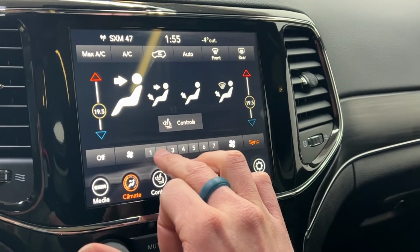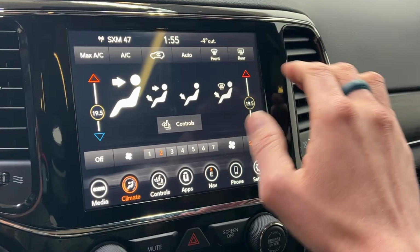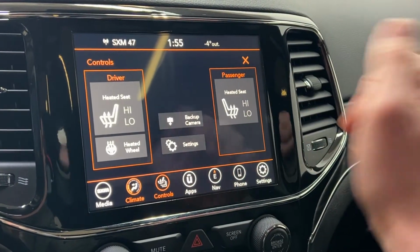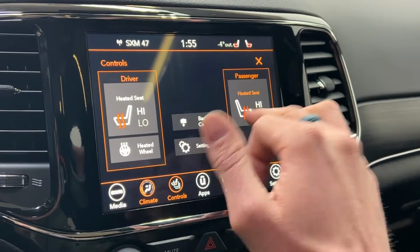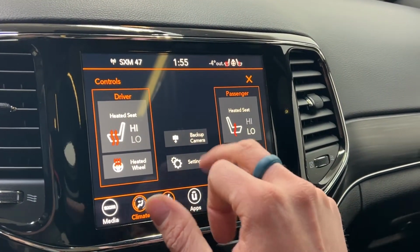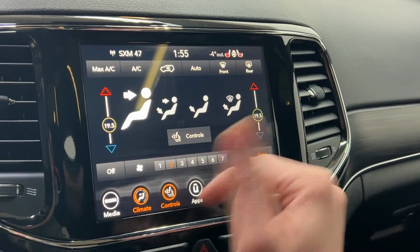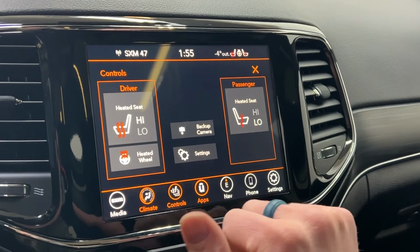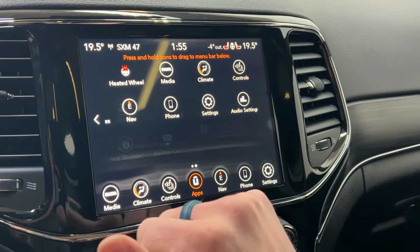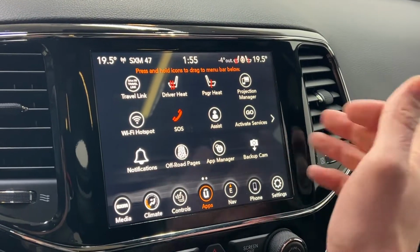As you can hear the fan speed up, you do have your auto and sync air, as well as your front and rear defrosters, and then you can tap into controls to turn on the heated seats for both the driver and passenger at a high and low setting, and then the heated steering wheel. But you can close that down nice and easily, and then you also just have the controls menu. You can go into the apps here. You can put any of these apps on the bottom bar, so whatever app you want to have.